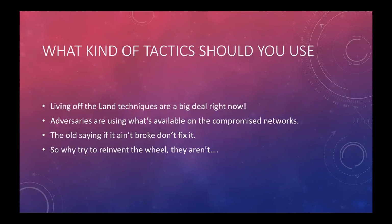So what kind of tactics should you use as a pen tester when you're trying to act more in the mindset of a red team or adversary? Living off the land techniques are a big deal right now. This is probably one of my favorite topics. I live in PowerShell because it's on almost every enterprise that uses Windows. If it's a modern Windows 10, we're probably going to have PowerShell 4 at least. And from that, you can conduct your entire operation.